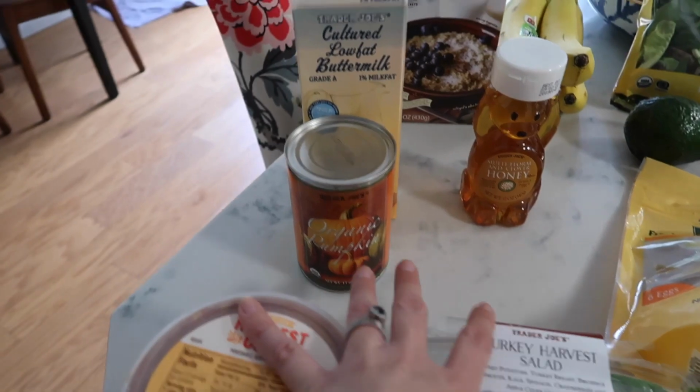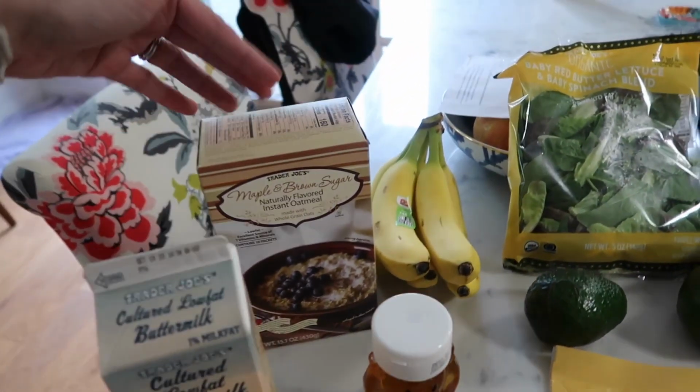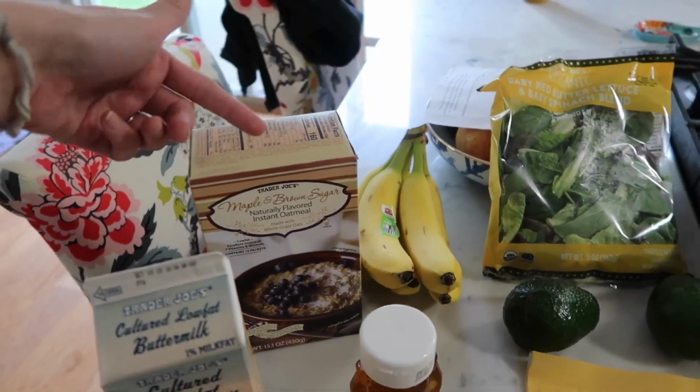And then to make those pumpkin chocolate chip pancakes, I got some pumpkin and buttermilk. Some things are staples, like I always get oatmeal and bananas because I have that every morning. We needed more honey.